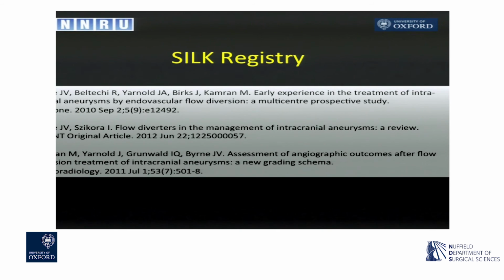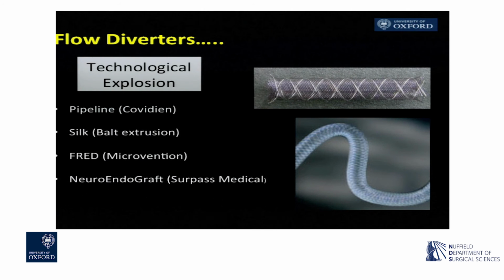ENRU again, we were involved in the Silk registry. It was a post-marketing surveillance and resulted in, again, a series of publications. And it was the first time that we had been engaged with a private company to provide research support, so-called core lab readings, and an independent adjudication of results. There was an explosion, technological explosion, with several companies producing these devices. They're extremely expensive and have problems.